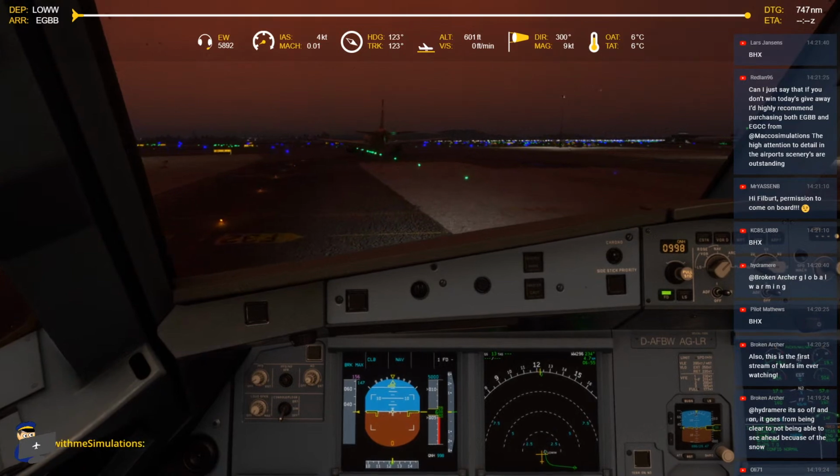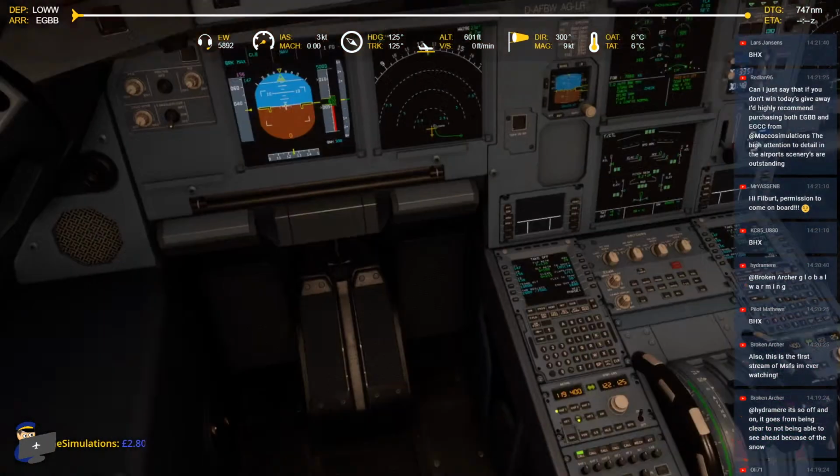And now we're away from the terminal, we can turn on predictive wind shear and the weather radar.